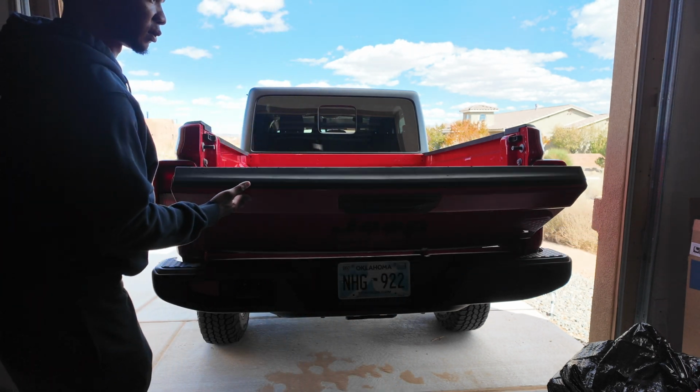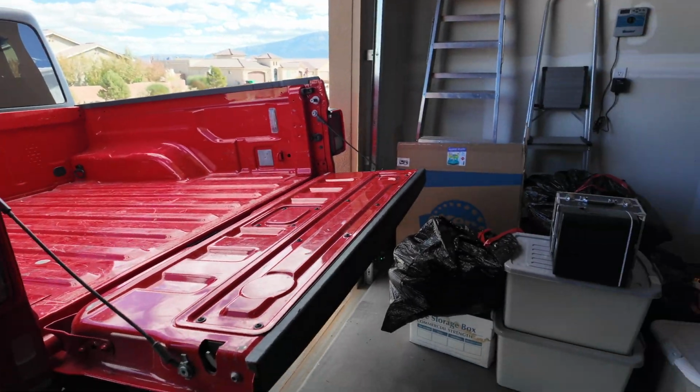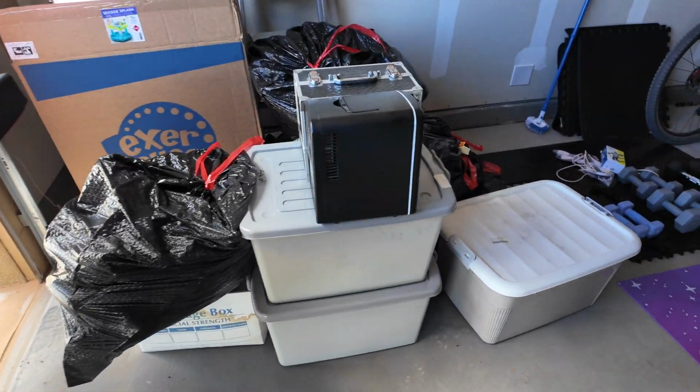Okay, got a little soft open, so that's cool. Got the Gladiator backed up. Time to pretty much get rid of all this garbage here.